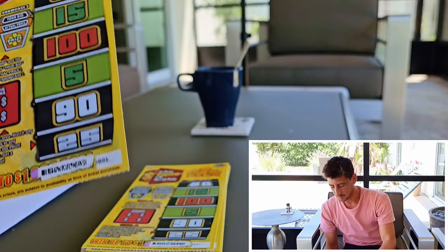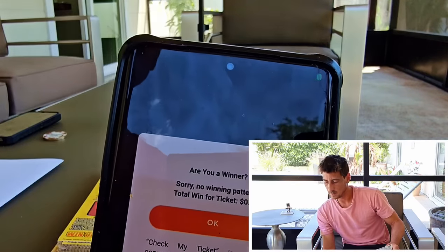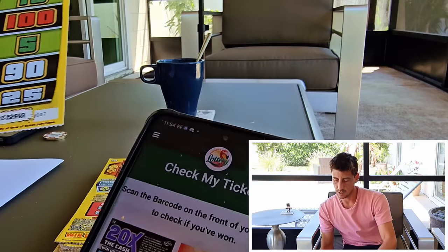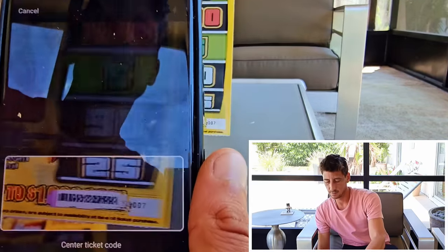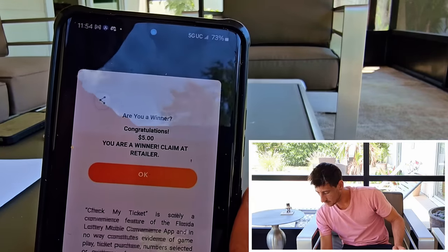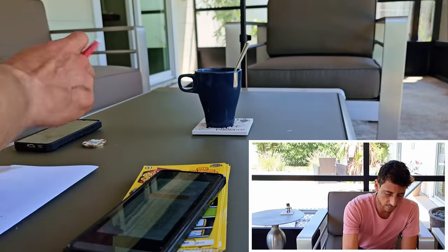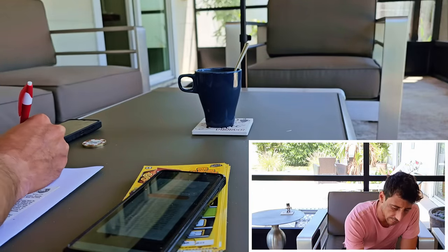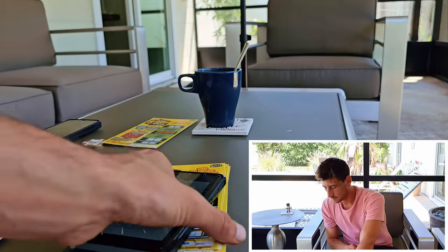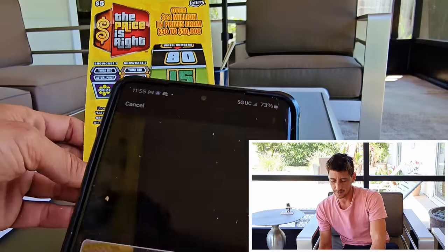Guys, we're at ticket 6, no win. I'm just scanning through it. They're not showing me winners right now. No win. Wow. Okay. 1-7. $5. Guys, we got it. $5. We got our first win here. A 5 is a 5, and I'm writing it down so I can keep track of everything. And we're going to keep our winners where we can see them.